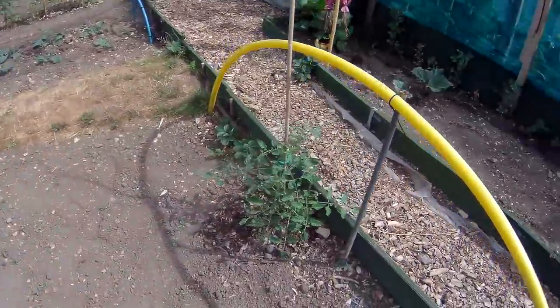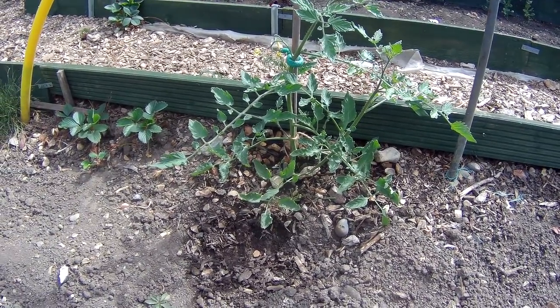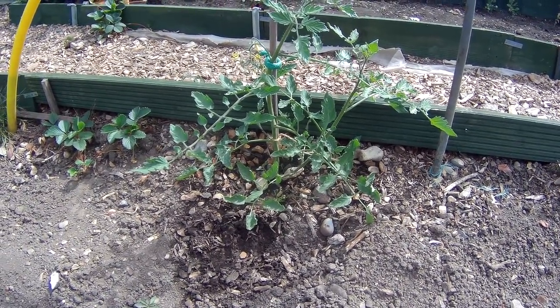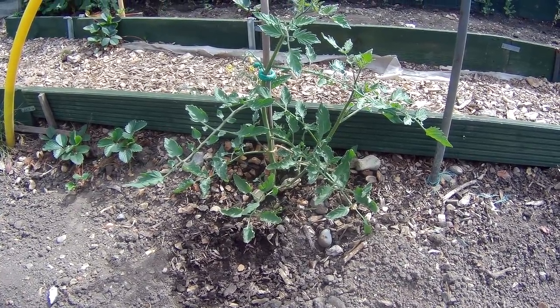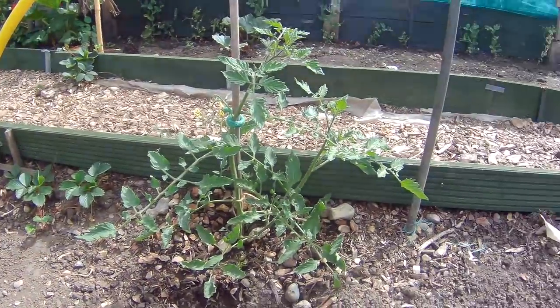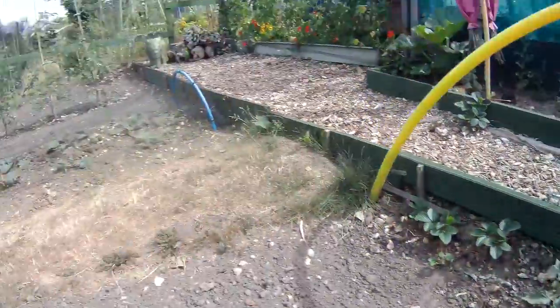I'll tell you what, one thing I've not shown you is this rogue little tomato plant we've had come up. It's not just come out of nowhere, because like I said, we've only ever grown onions and that in here. We've never grown tomatoes, and he's just grown out of nowhere. Isn't that amazing? It's unbelievable. So I thought, let's keep him thriving. It'd be a shame to get rid of him. So we got that one there, and obviously the ones I've planted over here.